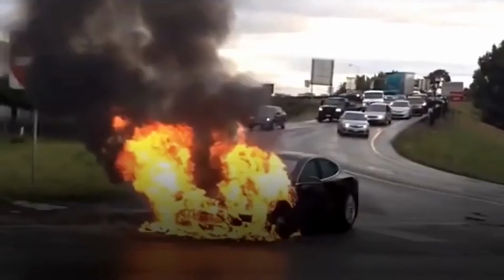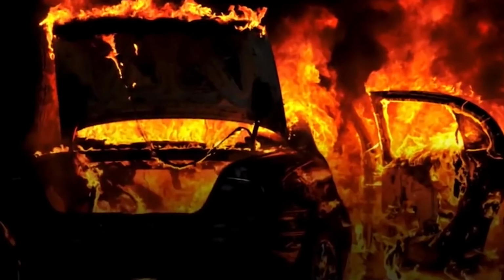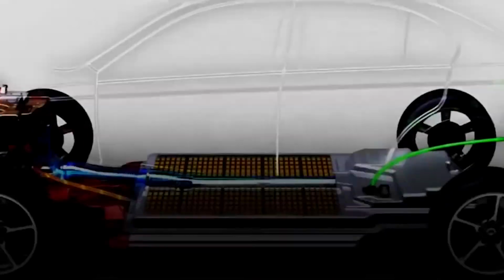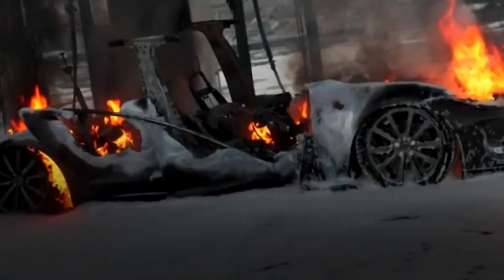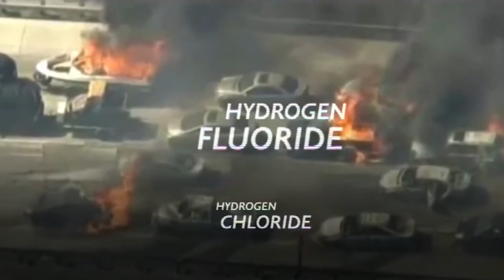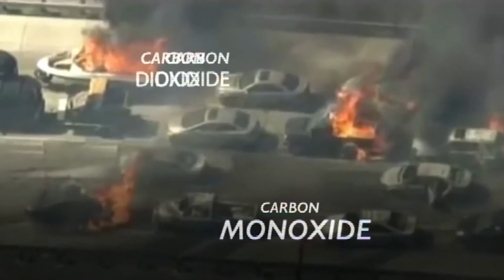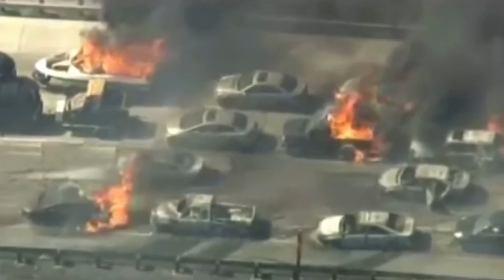Putting out fire in electric cars with water may be extremely dangerous, as the water can conduct electricity from the high-voltage batteries. Gases from burning lithium batteries are quickly spread through the air through smoke and steam. High levels of hydrogen cyanide, hydrogen chloride, hydrogen fluoride, carbon monoxide, and carbon dioxide can be lethal to firefighters and bystanders when using water.